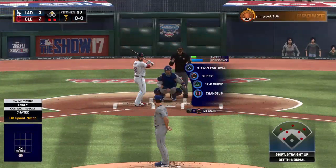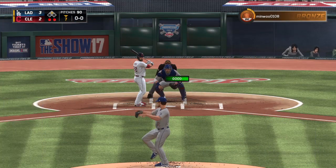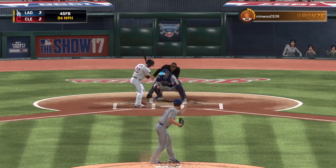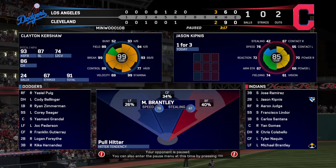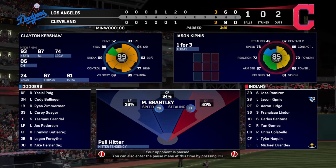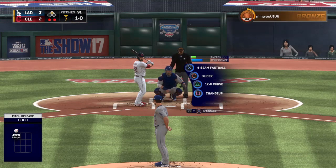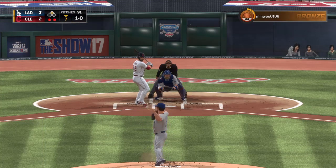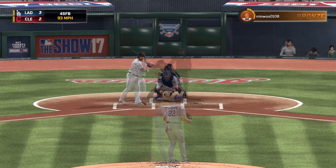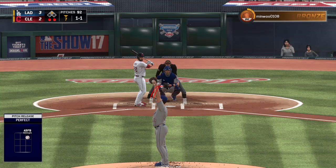In is the second baseman, Jason Kipnis, as he'll look to bring home that tying run from second with a base hit into the outfield. And a bit too high with that one. 1-0. A ball and no strikes. Here it is. Takes a look at one catching the outside corner. He might want that pitch back, up and away.